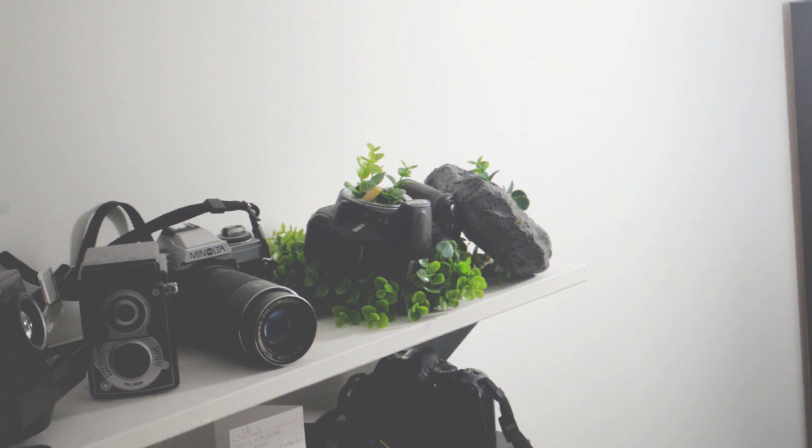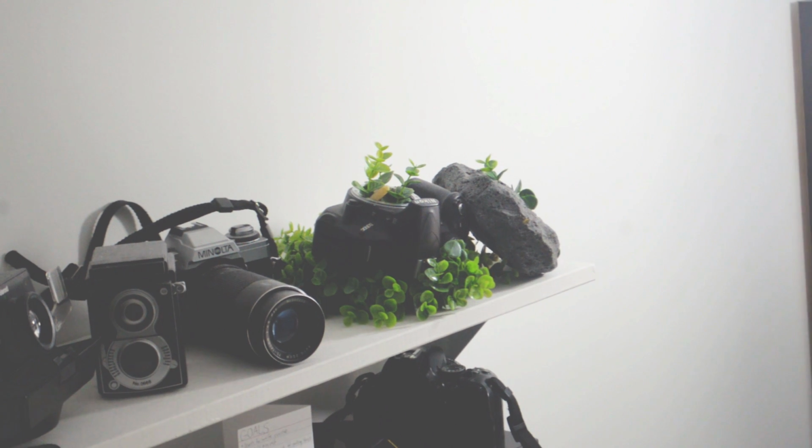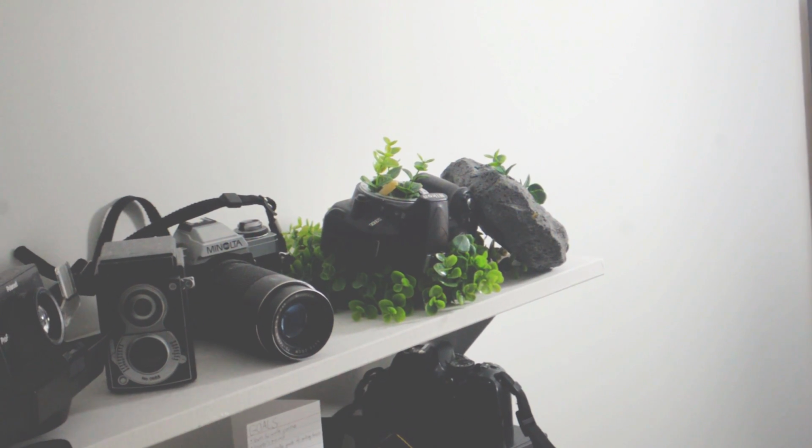This camera, the Nikon D5100. I bought this in a rush after my Nikon D3100, my first DSLR, broke. I don't know if I've ever shown you this, but I made that broken camera into a little art project, a little like camera terrarium type thing, and that is now chilling above my desk. But when it broke, I dropped it. Of course I dropped it. I drop everything and break everything.